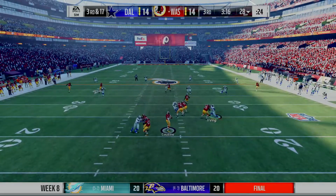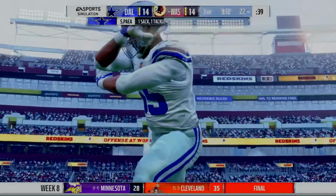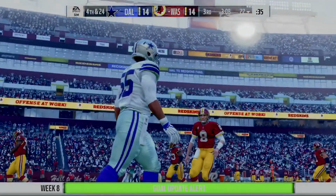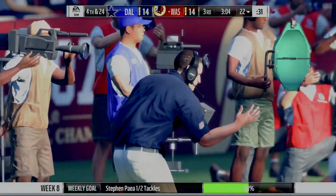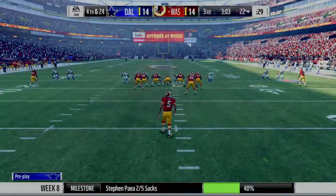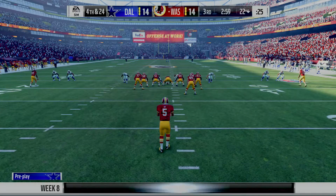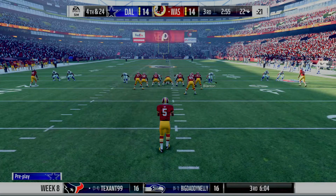3rd and long for Cousins. Oh, the pressure too great, and he goes down once more. Stephen Paya in there to drop him, and back-to-back sacks now bring up 4th and long. Brandon, what I remember most about playing with guys who knew how to rush the passer, they would just tell you, just cover people for me, just long enough for me to get there. And that's exactly what happened on that play.